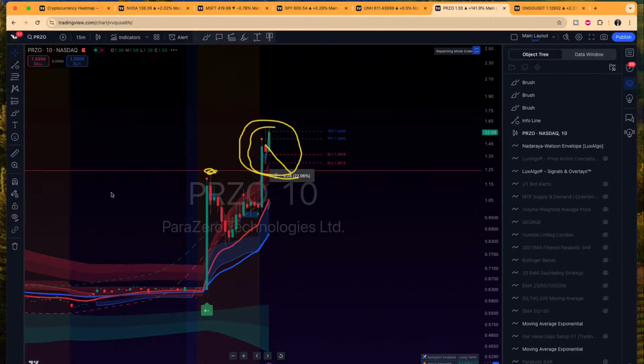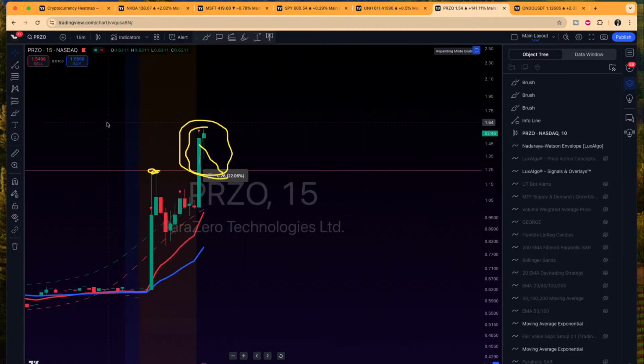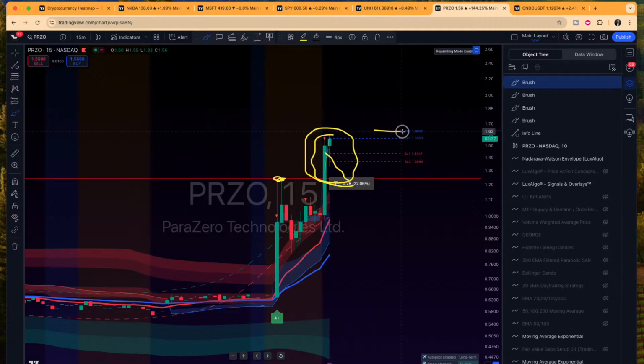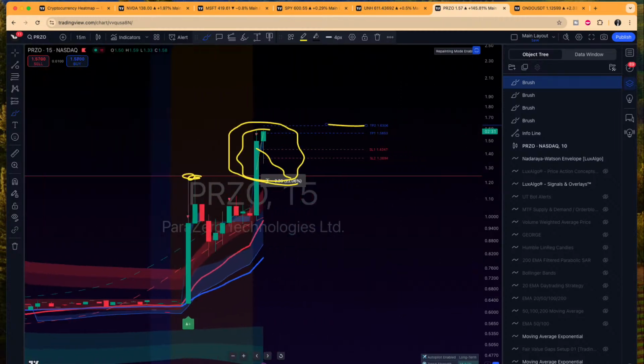Let's throw a 15-minute candle on here. Yeah, that's a beautiful candle. This is kind of a momentum candle, potentially pushing higher. This is obviously a breakout. We're at $1.62 here. 63 is resistance. Using Lux.